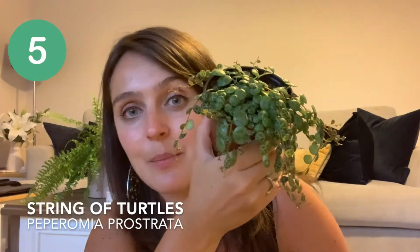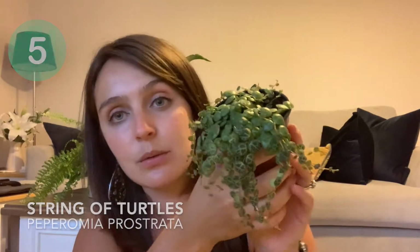So these guys are evenly moist again. I mist this guy just so that they get a little bit of humidity. Think about their environment in the wild. They're used to tropical forest floor, rainforest. So that's kind of what we want to emulate in the home. This one is also in my west facing window, doing really nicely. So yeah, pretty plant.